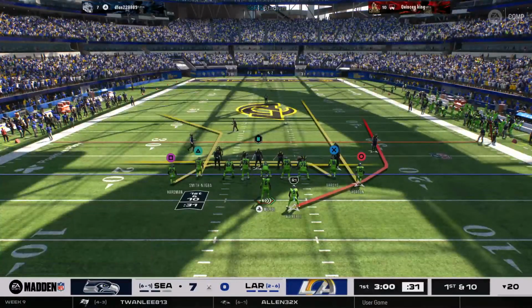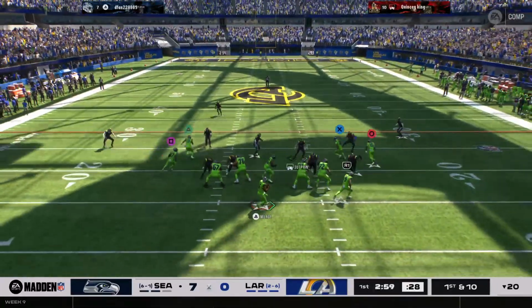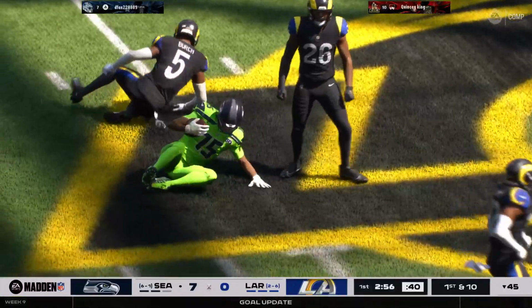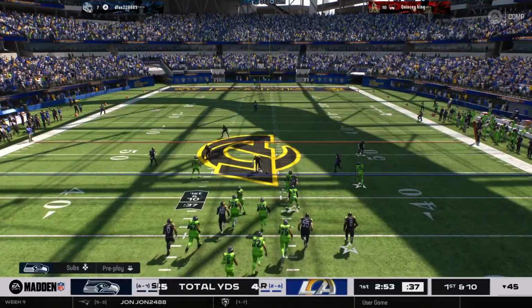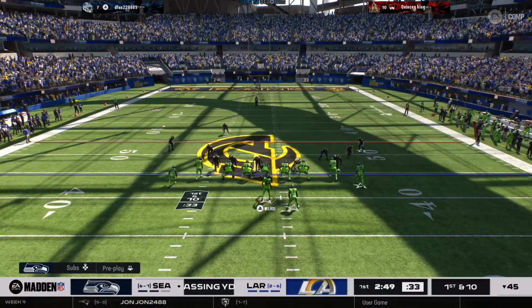First call here coming from the shotgun. Shotgun now for Milroe. Running down the field, and he's got it. He's going to be taken down here after he takes it to the 45. It's a gain of 25 yards. First down, Seahawks.